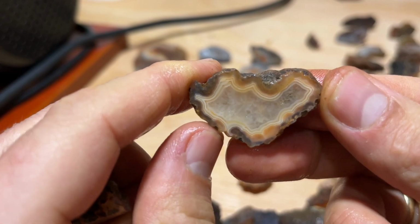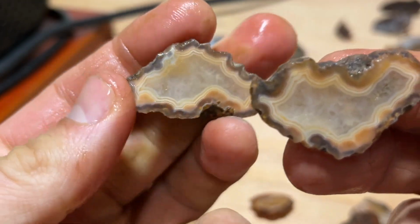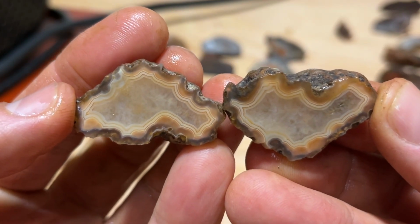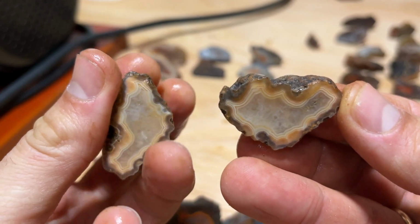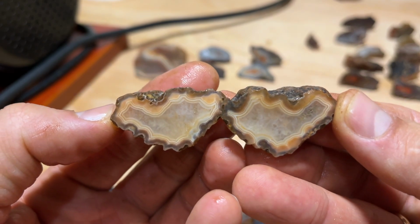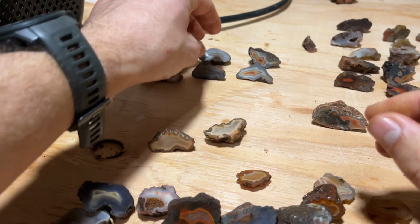I really like the banding on that one. Here's the other half. Just the distinct separation between the bands, and that quartz pocket in the middle is just, I don't know, it just really adds a cool texture to it. So I think that's a very unique agate. Again, definitely going to polish.